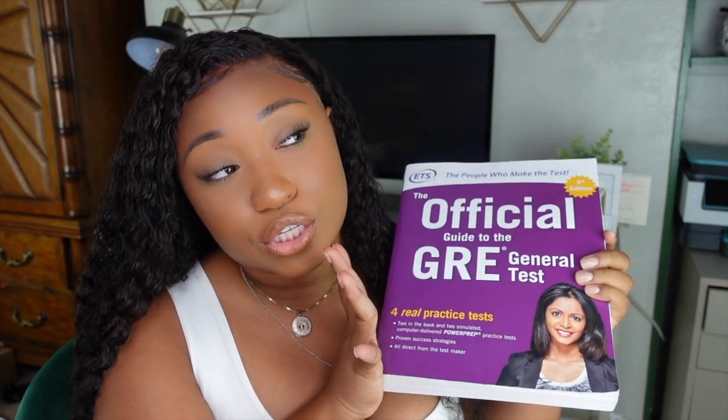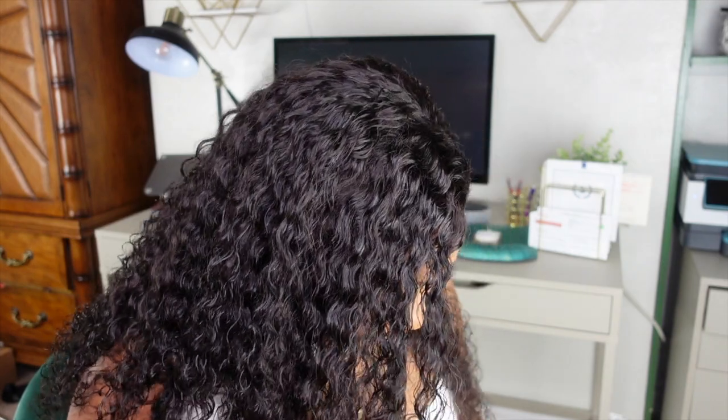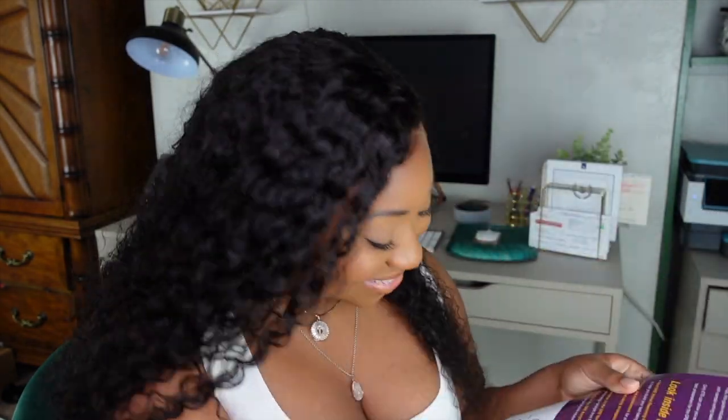So first up is the official guide to the GRE made by ETS, also the people who actually write the exams. They do have an official guide along with 2 practice tests within this book. It's honestly not that dense of a book. It looks huge. There's about 600 pages, 587 pages. They also recommended the ETS official guide to the GRE verbal reasoning. I have not gotten to the part where we crack this book open yet, and I haven't even skimmed it. I'm not going to skim it because I'm going to psych myself out.